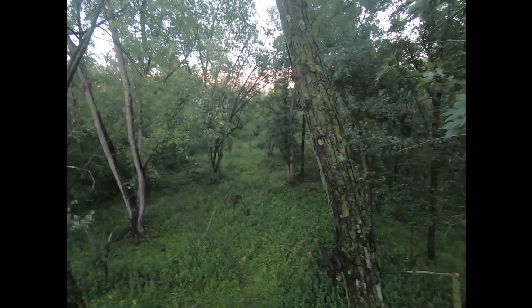It's a magical spot. This is where I shot the Big 8 in 2021, and it's November 1st.